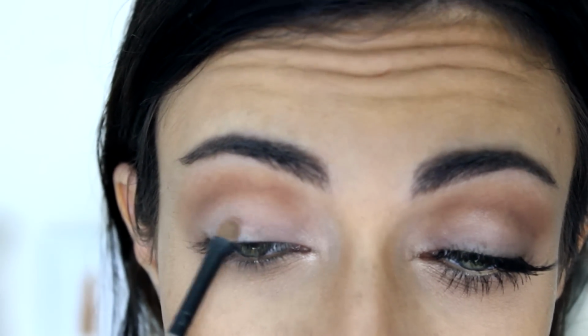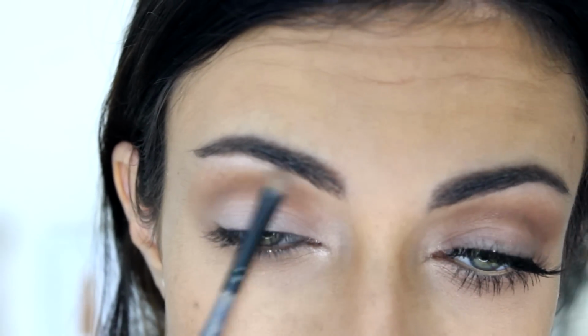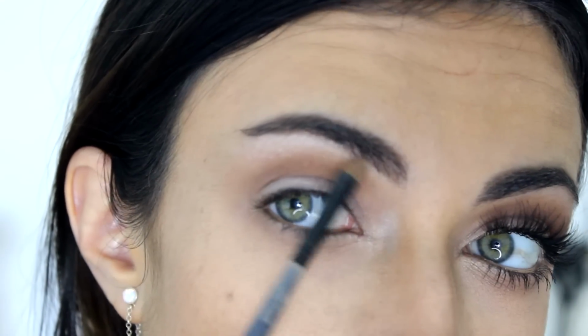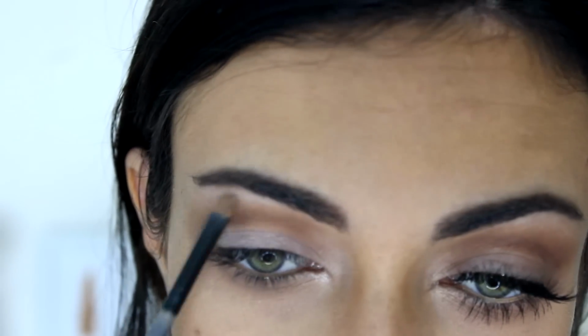The second highlighting point is just the center of the lid right here. That will make it pop a lot more. So just a little bit, just tapping it. And the third one is under the eyebrow. You don't have to use a frosted shade underneath or a pearly shade. If you don't want to, you can use a matte shade. But I find a shiny color like this makes the eyebrow pop a lot more.